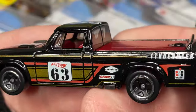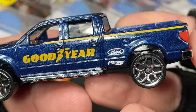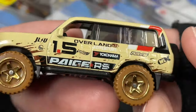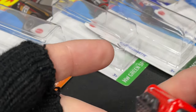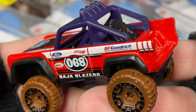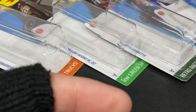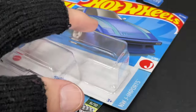Check this pickup truck out. The Studebaker is so awesome. It looks really good. Got another pickup truck. And wow, look at this. Aha, Toyota, and a Bronco. All right, we're gonna check out all of these now in detail. Let me move all the cards out of the way. I had a ball here opening packages.